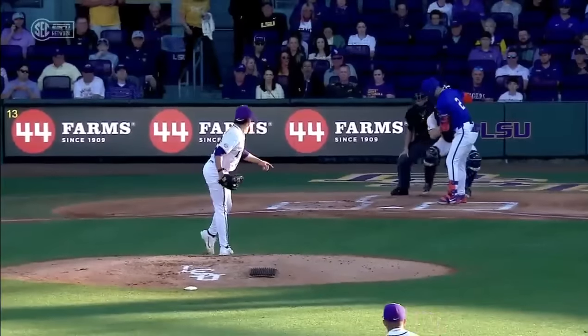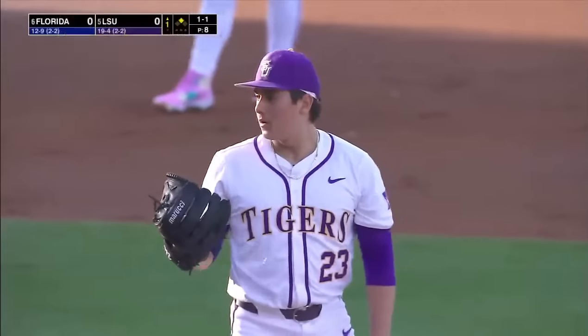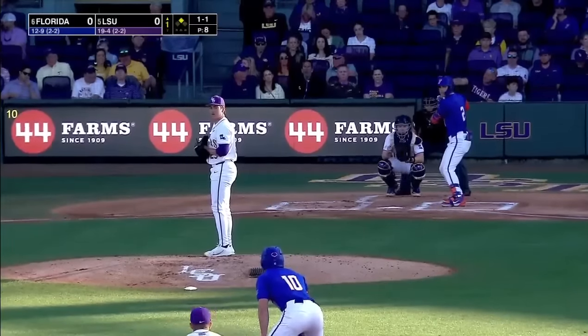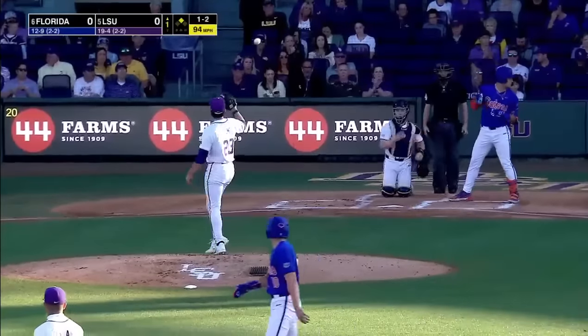Yeah, it looked like the first breaking ball of the night by Gage Jump. It's always the first inning jitters, man. The first inning is the toughest inning for a starting pitcher. You're trying to get your mechanics, trying to get your rhythm going, and you're facing the other team's best hitters right out of the chute.